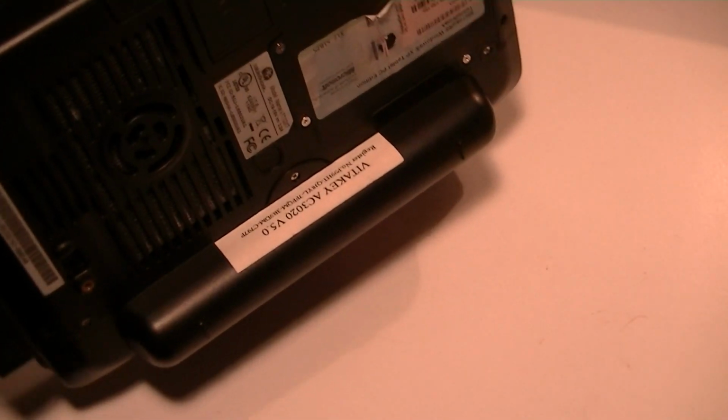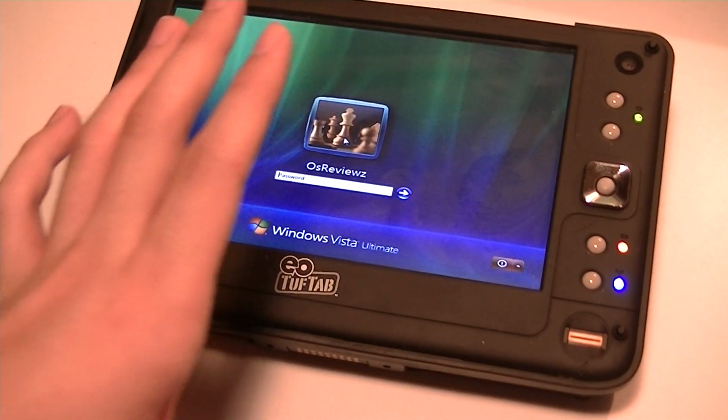You can see on the back it protrudes quite a bit, but it also provides a nice slope for you to type on and see the screen when it's lying flat.